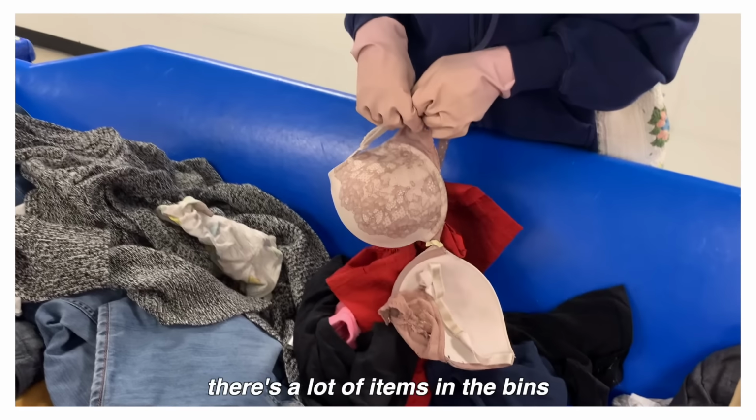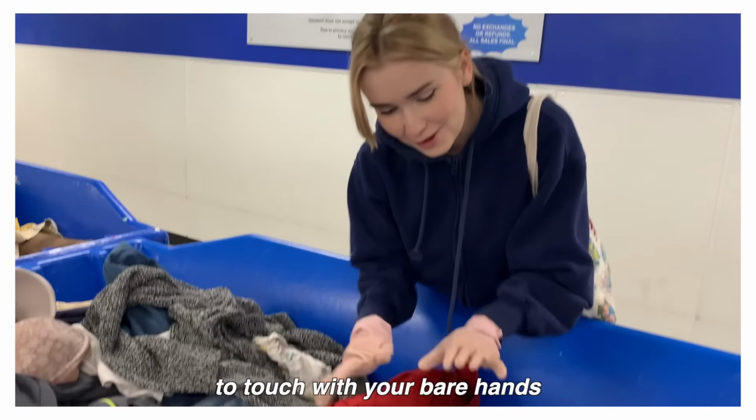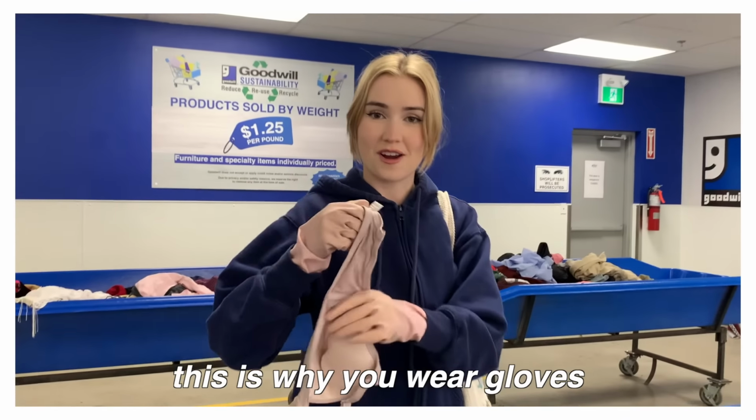Another word of advice if you're gonna try bin shopping is definitely bring some gloves. There's a lot of items in the bins that you might not want to touch with your bare hands. I'm sure you'd be fine, but wearing gloves made it so that you could really just rip into it and not be concerned, because there's a lot of underwear and things in the bins that it just feels better to touch with gloves on. This is why you wear gloves.